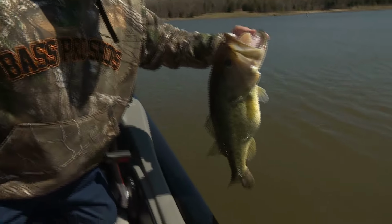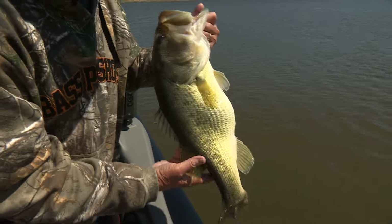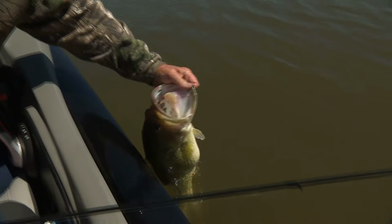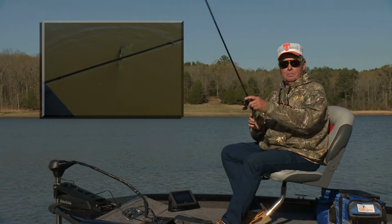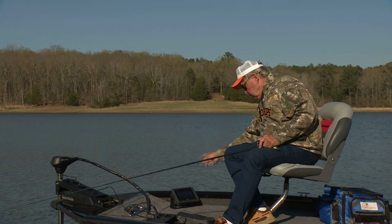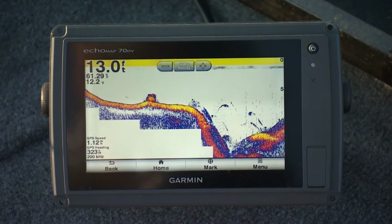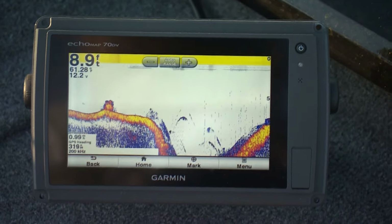Okay, buddy. You like to stay on that boat, I'm gonna let you get back under it. Another key way to establish depth is perhaps the best of all, and that's relying on this little fellow right here. This unit will not only show you the depth, it'll show you fish and at which depth they're using, and even the cover they're positioned in.